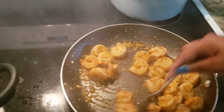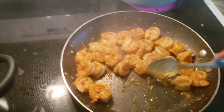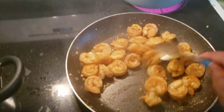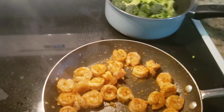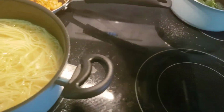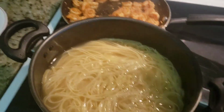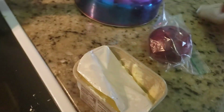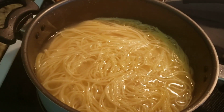All right, see, now this is basically done. Just that fast. This is basically done. So I'm about to turn off this eye, and I'm gonna put a cover. So this eye is coming off. I'll put this to the back. Okay, and then I'm gonna put a cover onto this. I'm gonna close up the butter, and I'm gonna pour out those noodles.